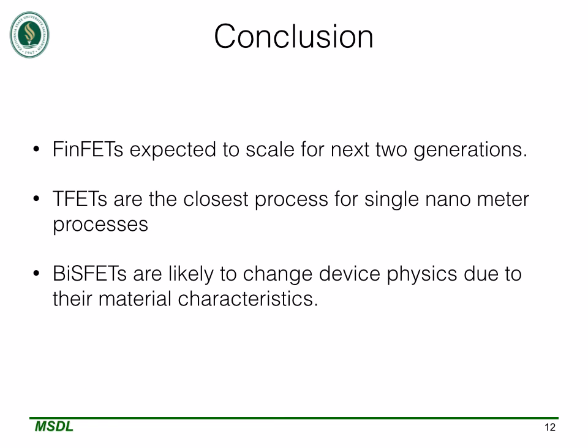In conclusion, FinFETs are supposed to scale for the next two generations as per industry predictions, and TFETs are the most likely process to succeed them, as they are somewhat of a larger change than from bipolar transistors to field effect transistors. This would be a larger jump.